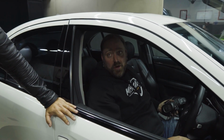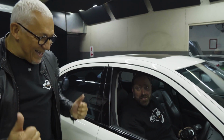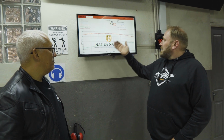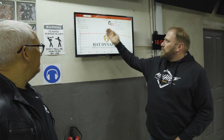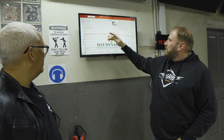Perfect. It made virtually on the button the same power as what it left with last time. So the engine is strong. We've run the car again, and everyone's hung up on 2-3 kilowatt. But if you look at the graphs, they're identical from where it was to where it is now. The car's making the same power. It's within 4 kilowatt. The engine health is as it was when it left.